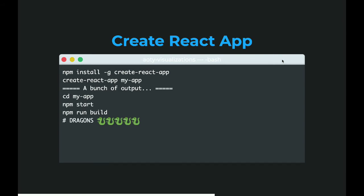So I mentioned that Create React App keeps a lot of the configuration behind the scenes. There's also the concept of ejecting from Create React App. So you can run npm run eject. And what that does is exposes all of the configuration. So you get access to your Webpack file for dev and production and all kinds of other stuff. Which is great that it's there if you need it.